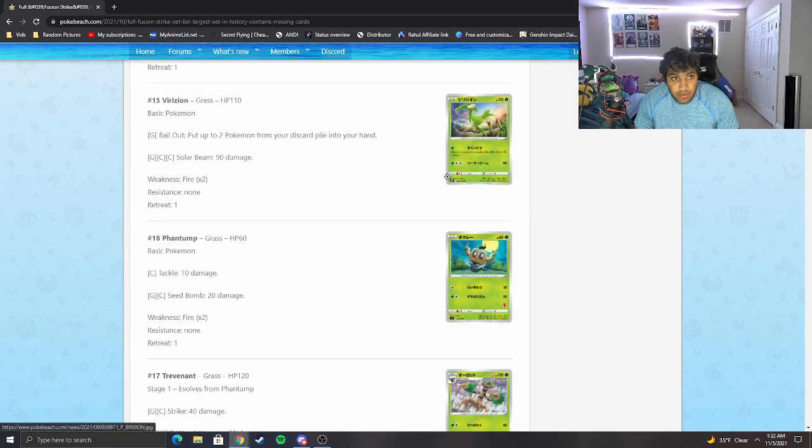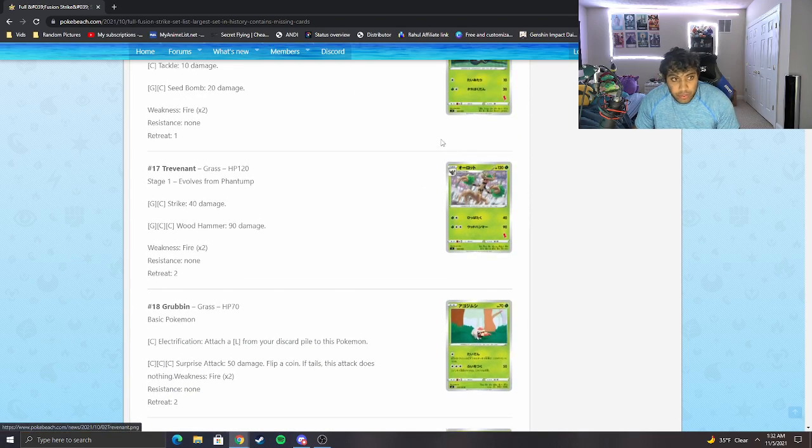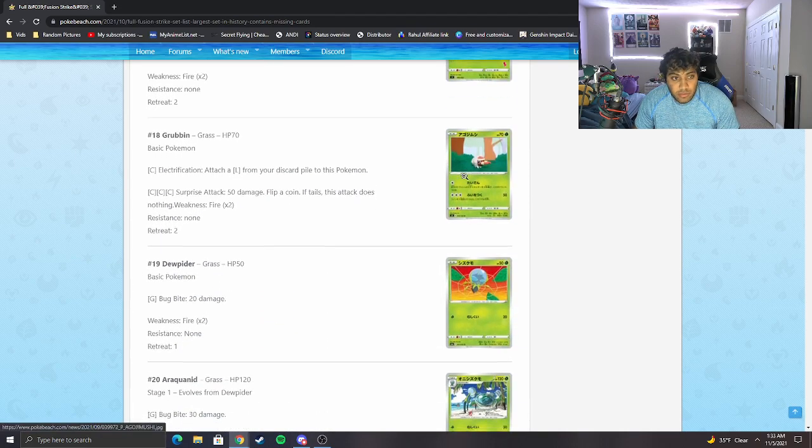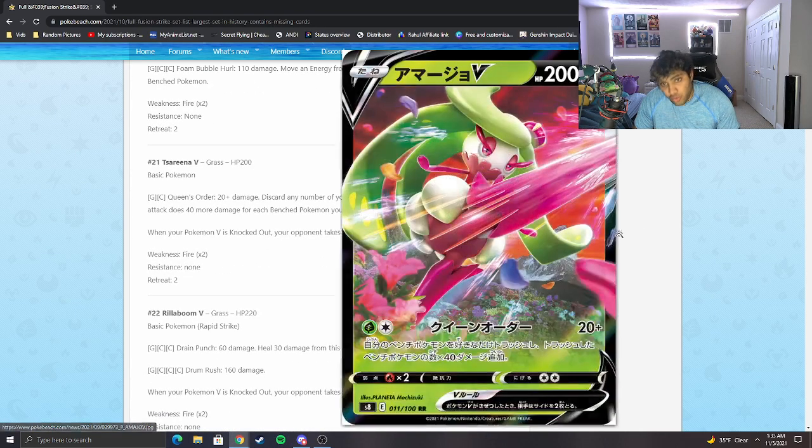Virizion is not very good. Phantump and Trevenant, these are just really bad cards. Grubbin, Dewpider, Araquanid are all bad. Serena V is a really cool card. Queen's Orders, 20 plus 40 for each bench Pokemon you discard. There's no real good recovery right now. But I think this card has potential in the future.